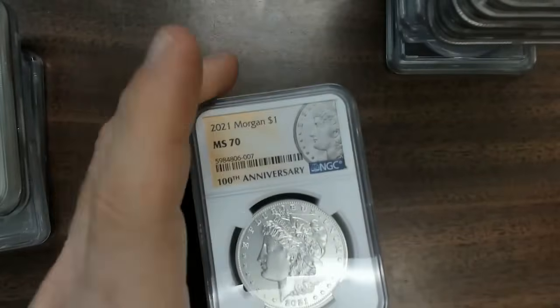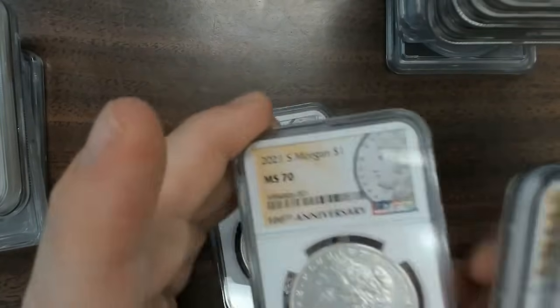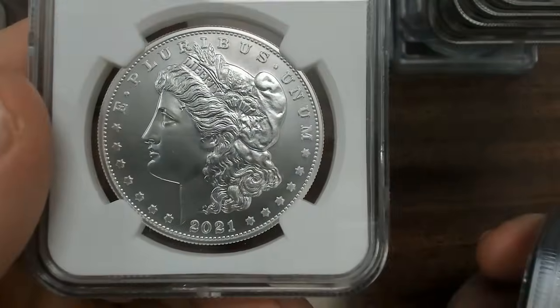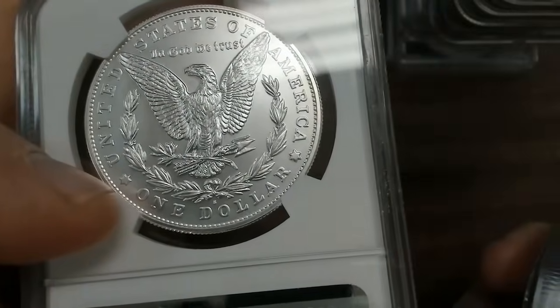We didn't get any CCs. We got the 21, a few of those, and a few of the Peace dollars, and the 21S. And these are not commemoratives, okay? These are reproductions, or basically that's what PCGS has them listed as. It hasn't caught on yet, but they were never meant to be, or at least they didn't pass legislation for them to be commemoratives. So they're not commemorating anything.